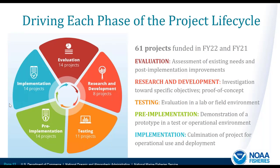But regardless of where your project is in the project lifecycle, chances are this RFP could be a good opportunity to get some funding to push your project forward through the project lifecycle.